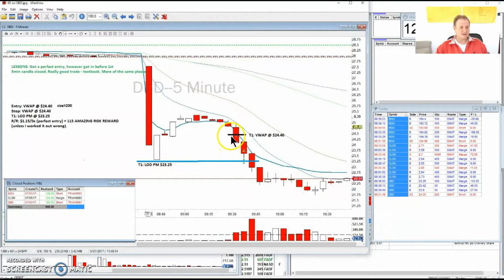But the reason is I just saw this weakness, it was dropping below the VWAP, and I didn't think it was going to have the strength to come up and go through that sheer wall of sellers. So I had a perfect entry here, pretty much at the VWAP. And I covered here, which was my first target at the low of day.